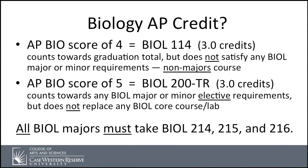So that means that all biology majors must take Bio 214, Bio 215, and Bio 216, our 3 courses in the biology core sequence. So 214 is genes, evolution, and ecology, 215 is cells and proteins, and 216 is development and physiology. The reason we made this change some years ago was that we found that students, even if you got a 5 on the AP exam, your actual high school preparation was really variable compared to what you would be expected to do in the 2nd or 3rd of the core courses here as an undergraduate.